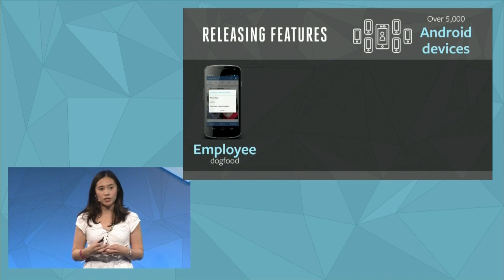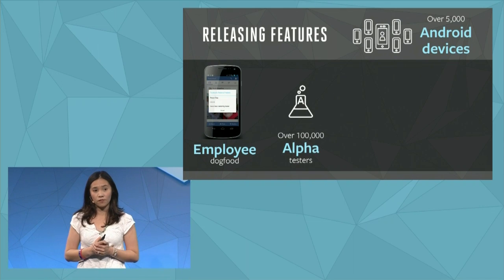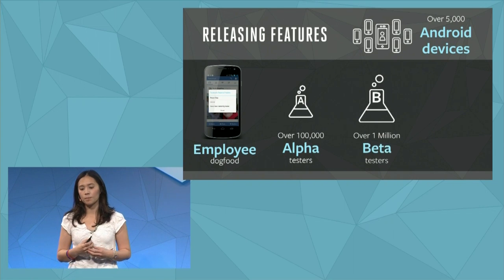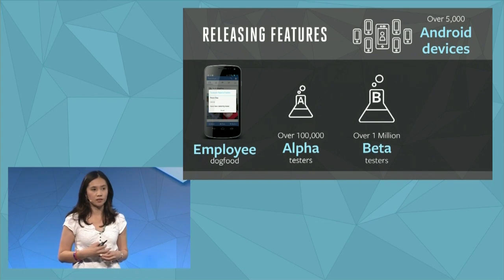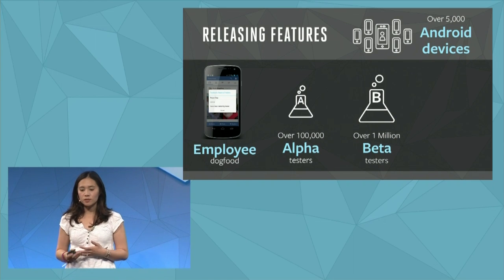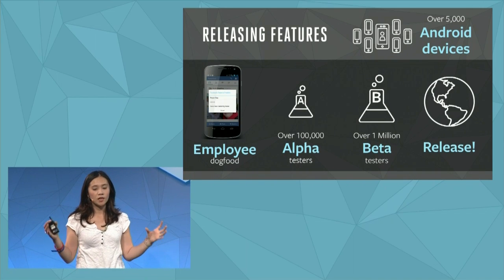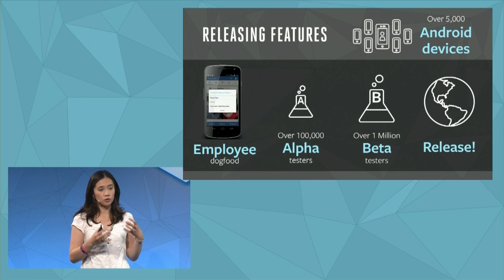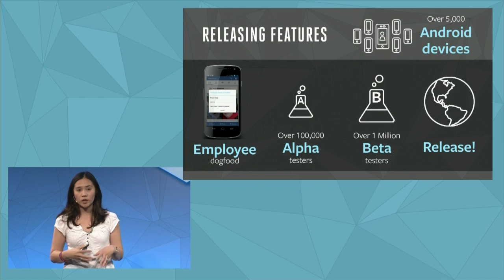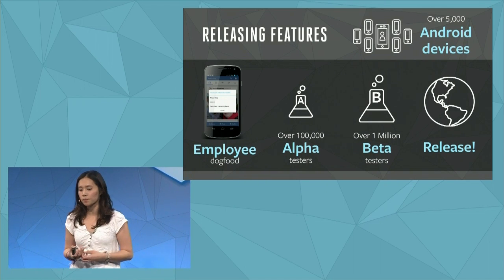Gradually, after more iteration and more polish, we release our features into first our alpha test channel, which has over 100,000 testers, and then our beta test channel, where we have over 1 million beta testers. After more iterations, more polish, and more stabilization, we get to release to the world. So this process as a whole helps us identify a lot of the bugs that we weren't able to identify with our fast connections or with our fast phones. We get to try it amongst different devices, across different regions of the world as well.